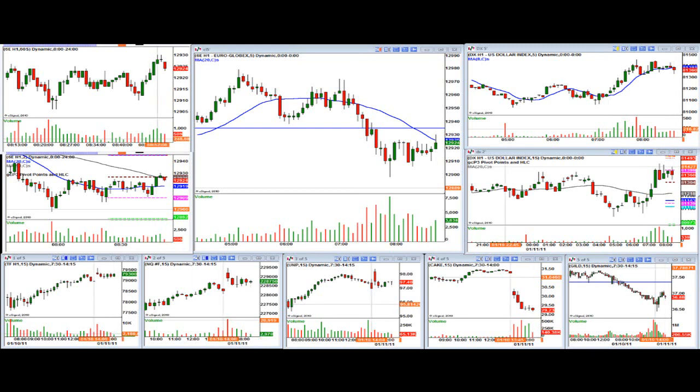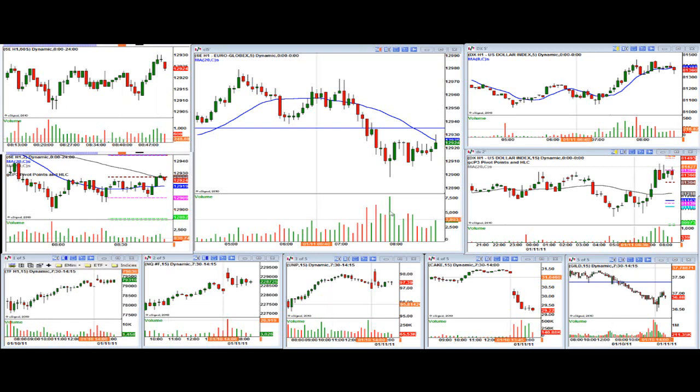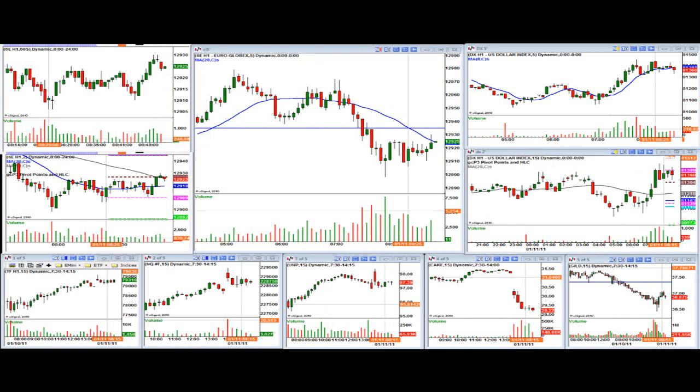Let me share some things with you here that I find to be good for oil trades. And if I don't want this chart, let me go get the right chart up. This is going to work here just fine. And let's kind of keep an eye on these E-minis.